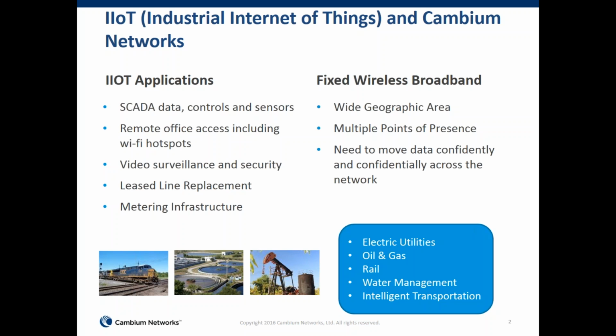Video surveillance and security is certainly a central tenet of our capabilities. Lease line replacement, being able to move from public networks over to private networks and therefore reduce the monthly operational expenses that are associated with those subscription services and move to a model where you're completely in control on a private network. And then supporting the metering infrastructure.